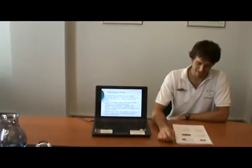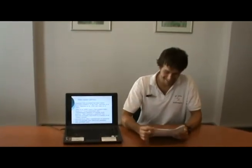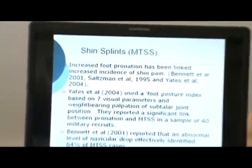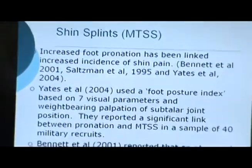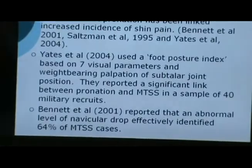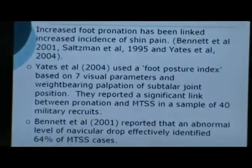So what we'll start to look at then is injury risk factors. So we'll look first of all at shin splints. So increased foot pronation has been linked in a lot of studies to shin splints. Yates et al. looked at a foot posture index, so they looked at the configuration of bony points around the ankle and palpation of the subtalar joint, and found that there was a significant link with pronated feet.